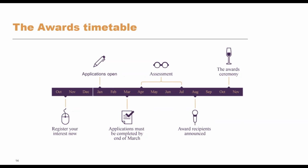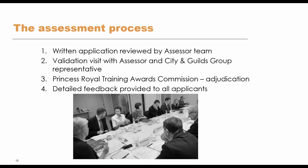Now, having a validation visit is no guarantee that you're going to get an award, but it means you're on the way there. After the initial assessment, if you're not going to progress towards a validation visit, we do send you detailed feedback on the application form. So the assessors will put together very detailed feedback, and always happy to talk that feedback through with you once you've got it.